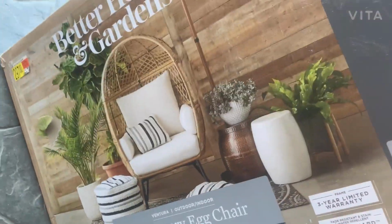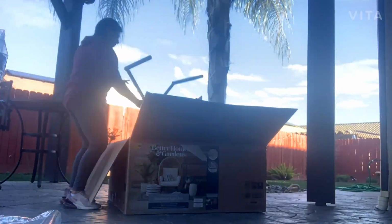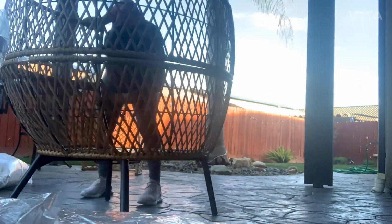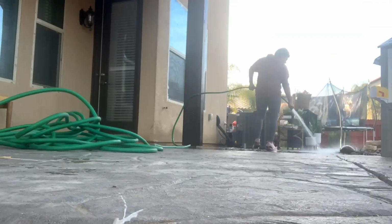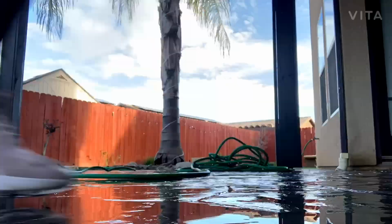And now back to my egg chair, but this one is the adult size, so I'm gonna go ahead and show you guys. Coming from a person who hates spending, let me tell you guys, these chairs were worth every penny. Just a little cleaning before setting everything out.